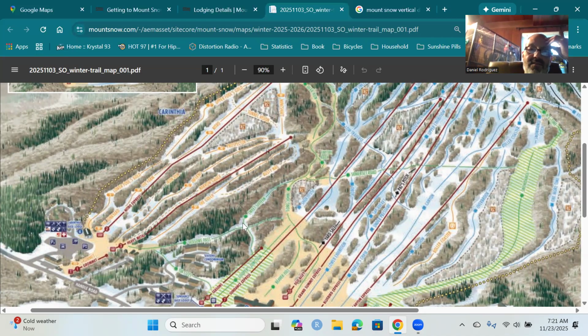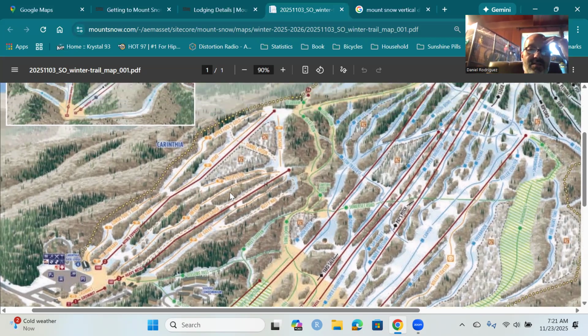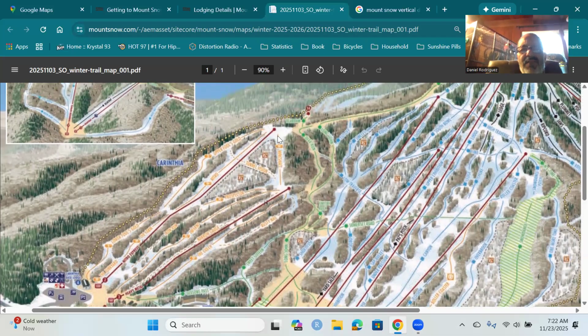It's steeper if you're kind of a lower intermediate, but it's a great place to do some cruising. If you like jumps and stuff like that, I think this is Nitro. You've got tons of stuff on Nitro. And there's some nice little wooded areas here. So when I go to do laps at Corinthia, you just get up to the top here, take this Nitro Express, and just do laps around, and it's fun. You've got these fast, steep pitches, and then it flattens out here. You've got areas that have some variation in pitch.